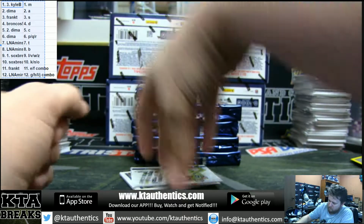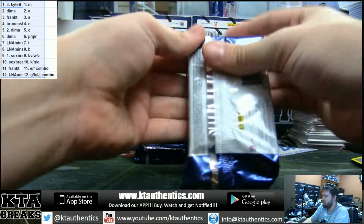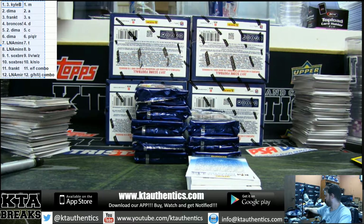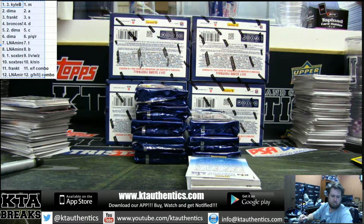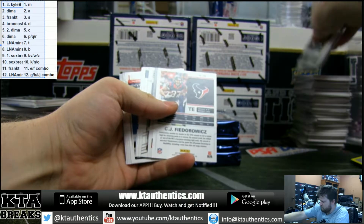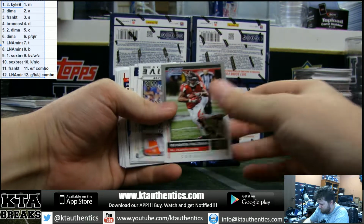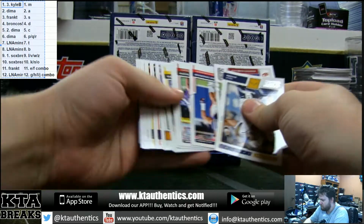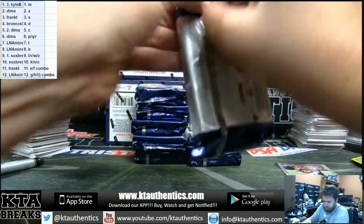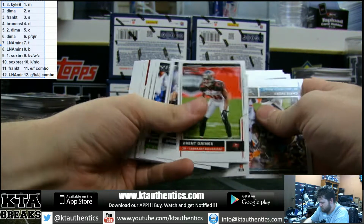Nice. Dawson Webb, future New York Football Giants quarterback. Dawson Webb for Steven. Card Shark 36. Third. 30-35, C.J. Fedorowicz, Devontae Freeman. There's a lot more shiny cards in this last year.